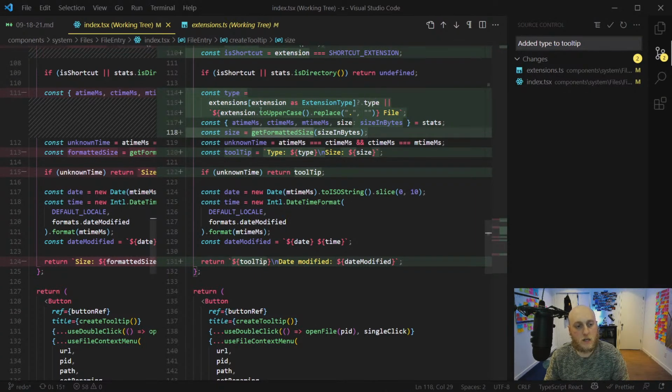Otherwise, I just take the extension, uppercase it, and get rid of the dot. So let's say it's a zip file and I don't have a type for zip, it would just say ZIP file. But if it finds it in extensions, maybe it'll be called compressed file. And we'll get to what they look like in a second here.